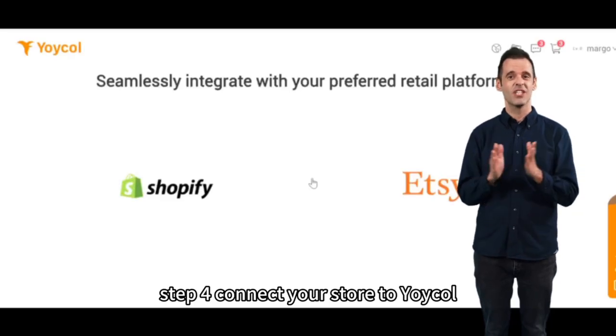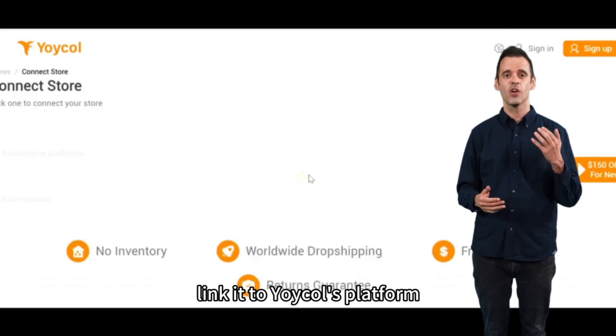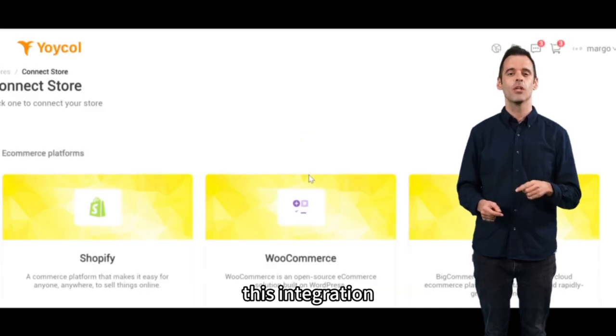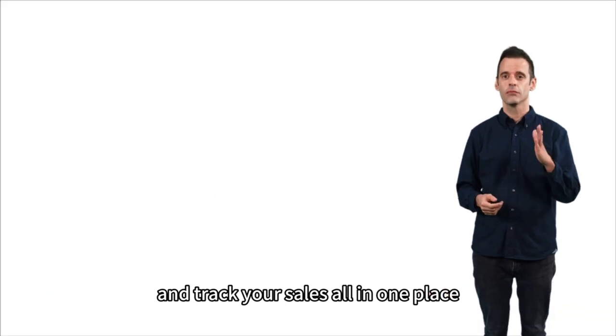Step 4. Connect your store to Yoycol. Once your store is set up, link it to Yoycol's platform. This integration allows you to manage orders seamlessly and track your sales all in one place.